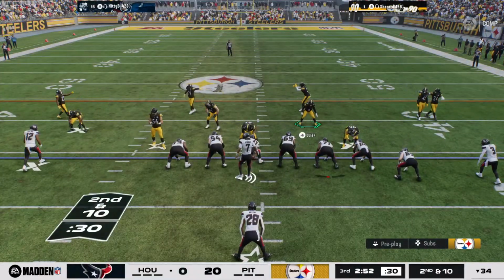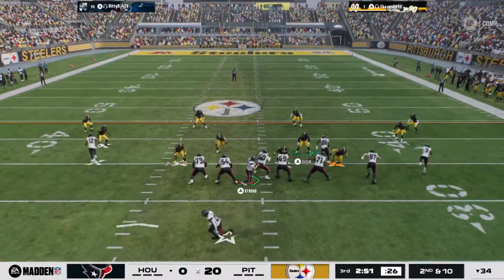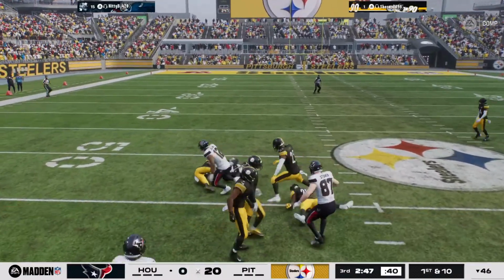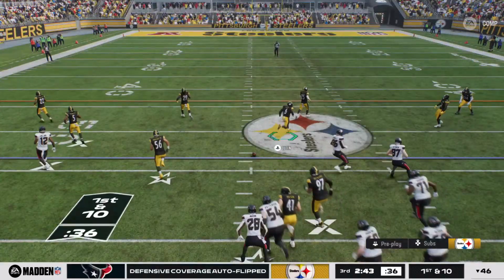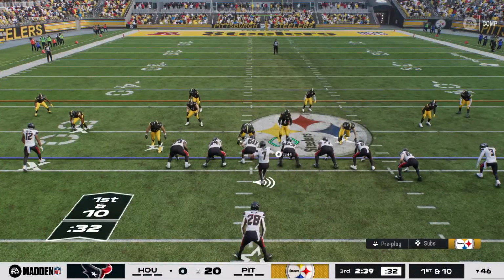All right, Tony. Here we go. Now Stroud finding space at the 40, and he's going to be brought down up past the 45. 2 first downs, and they're at the 46 now. It's first and 10.